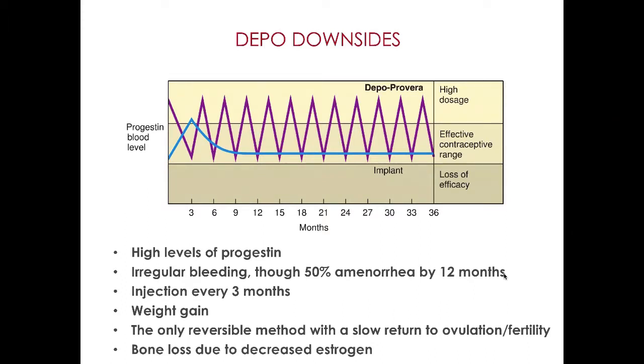There's a small group of people who gain a bunch of weight with Depo-Provera, and they will let you know about it, and many of them don't like it, understandably. It's the only hormonal method, the only reversible method with a slow return to ovulation and fertility. All the other methods, birth control pills, IUDs, implants, you start that thing. When you stop it, your fertility returns to normal right away.